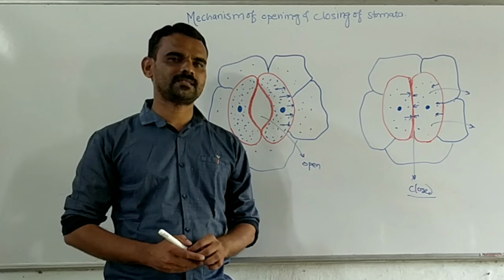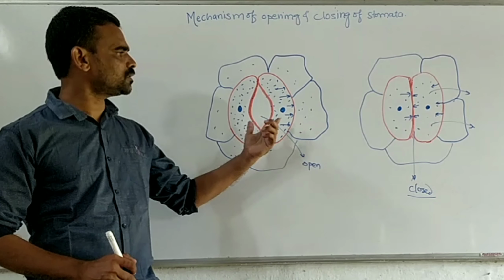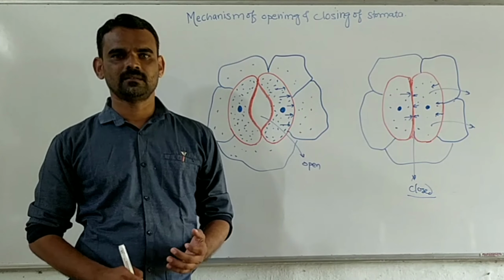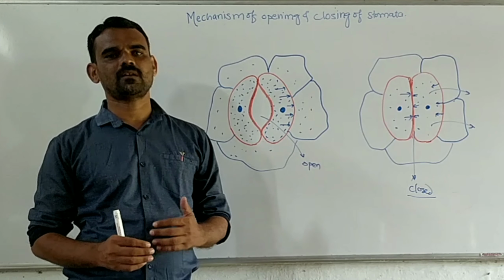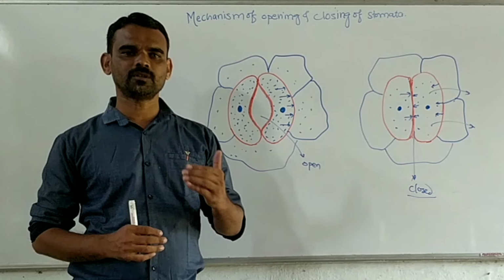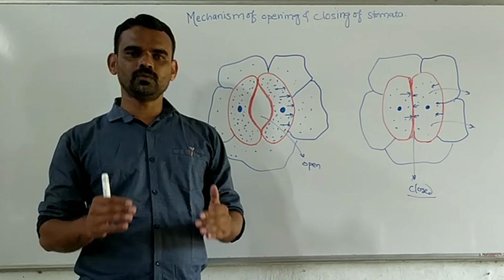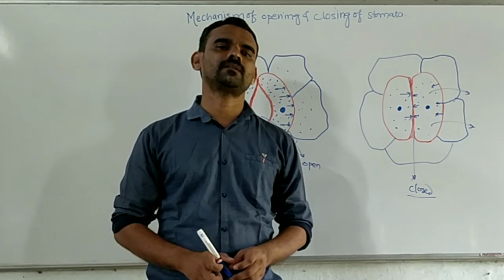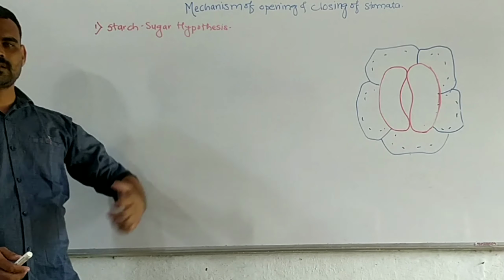But the question arises: how does this exosmosis or endosmosis occur in the guard cell? Which factors are responsible for the change in the concentration of the guard cell, or the change in the osmotic pressure in the guard cell? To explain that, different theories have been given by different scientists. The first theory is the starch-sugar hypothesis.